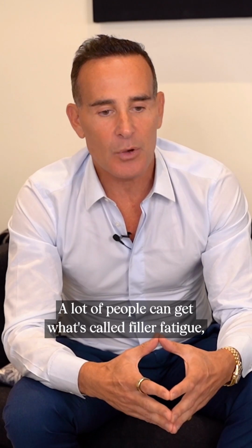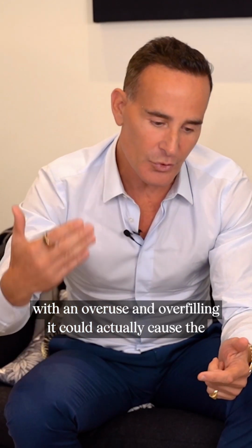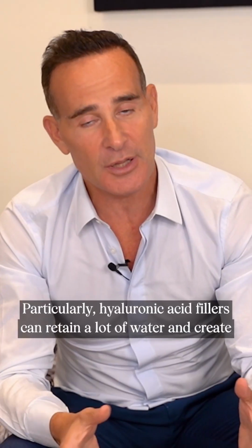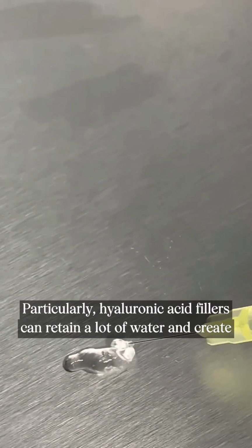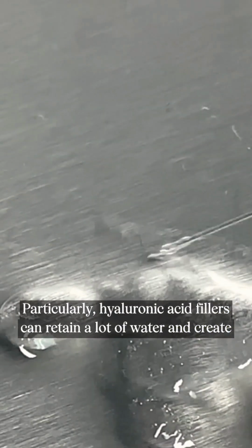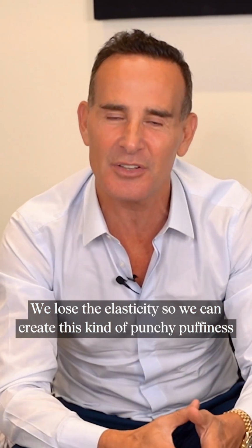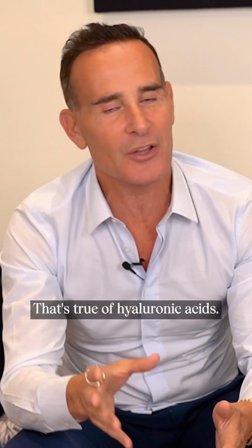A lot of people can get what's called filler fatigue. With an overuse and overfilling, it could actually cause a stretching of the skin. Particularly hyaluronic acid fillers can retain a lot of water and create an advanced dowdiness of the skin, which is something that happens naturally anyway. We lose the elasticity, so it can create this kind of paunchy puffiness of our skin. That's true of hyaluronic acids.